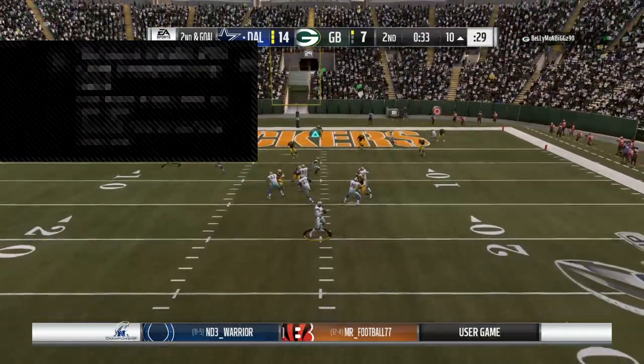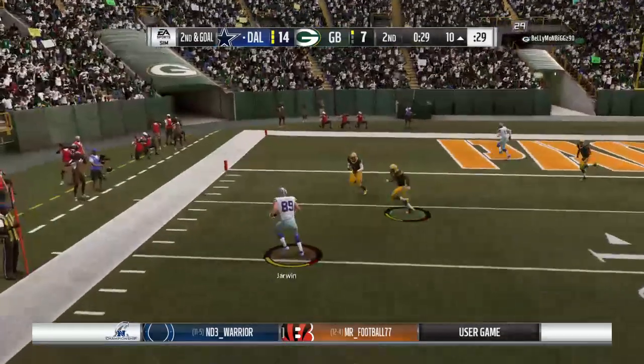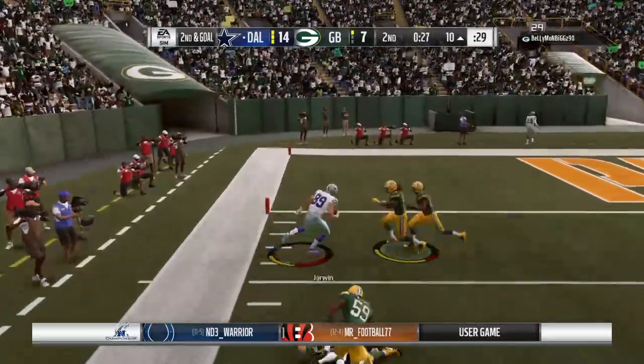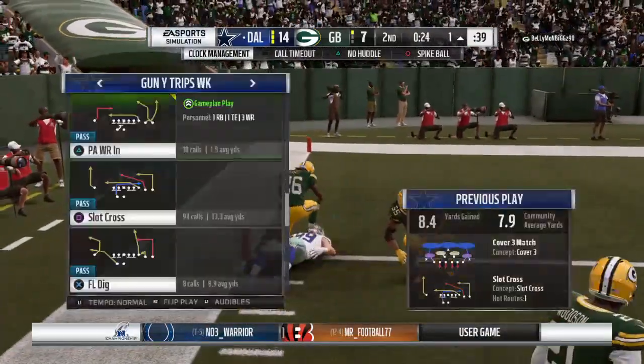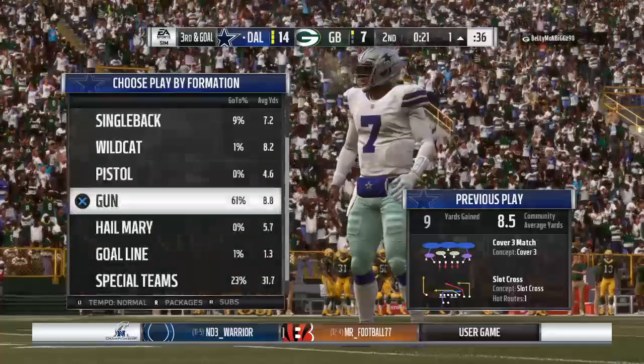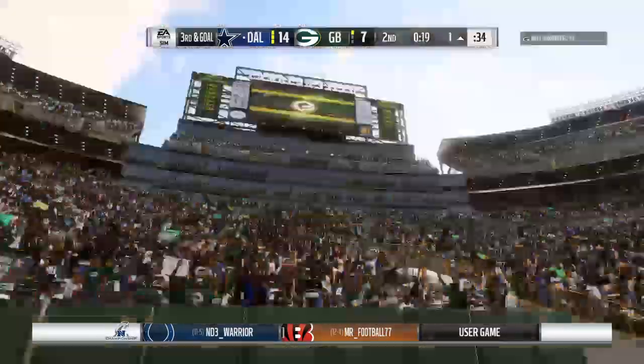Brissett now on 2nd down. Steps away to his left. This will be caught just inside the 10. And able to break one tackle, but then quickly brought down. But a nice little gain. A touchdown saving tackle there. Now it's 3rd and goal.